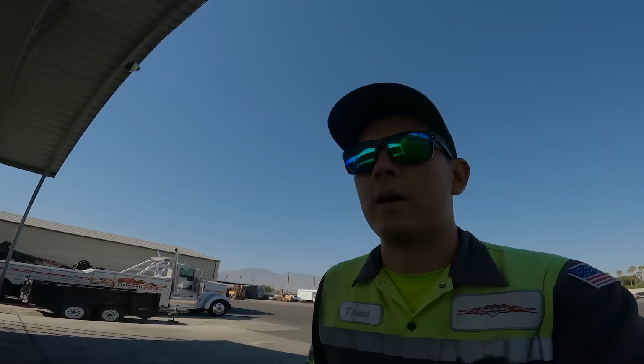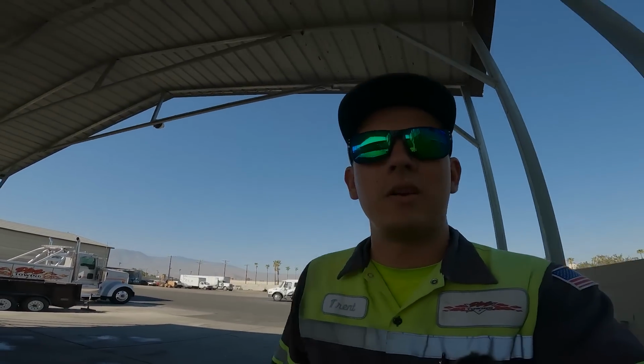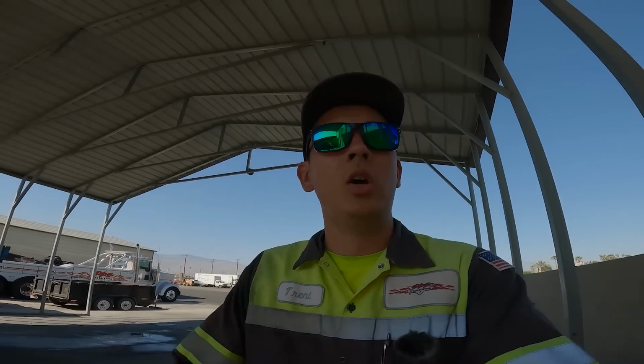and we'll probably spray it down really quick, get the dust off. It's kind of dirty right now, but I haven't really had time to wash it, and I'm usually really good about keeping that car clean.